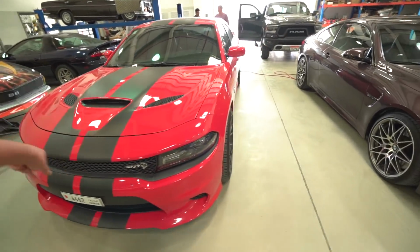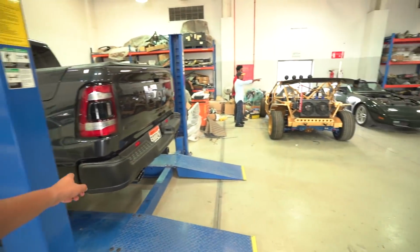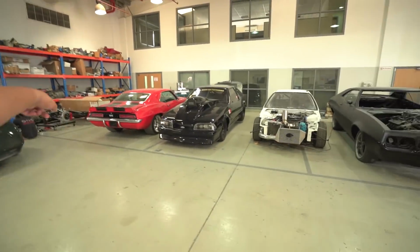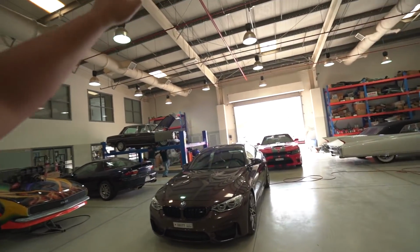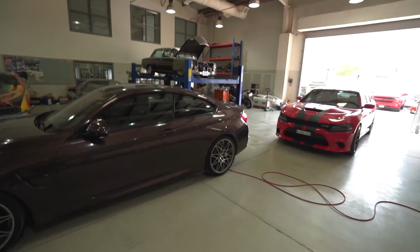Nice Charger Hellcat here. This thing took a while to get here. Had to move 300 cars out with the Camaro over there that was already on the lift because we can't move the Merc. The Corvette, the Silverado, and the Hellcat, all of that had to be moved.